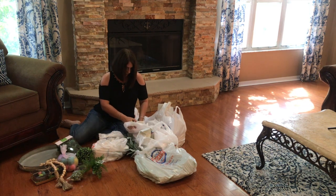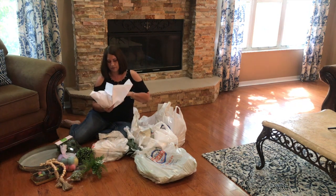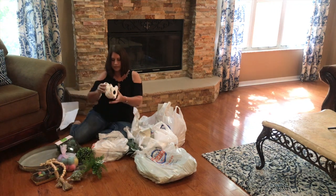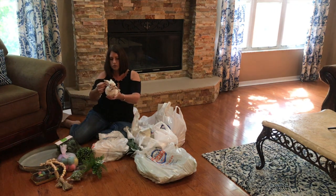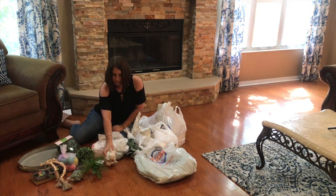Now a lot of this stuff, she ended up spending some time wrapping a lot of the stuff that I got. This is a bunny that I purchased. And he was marked at $9.99, and again, 40% off.